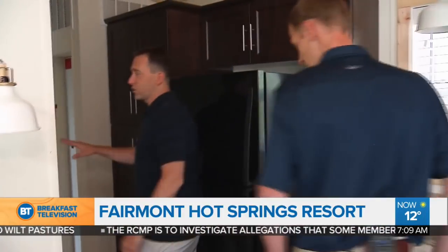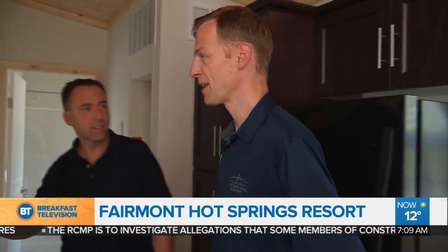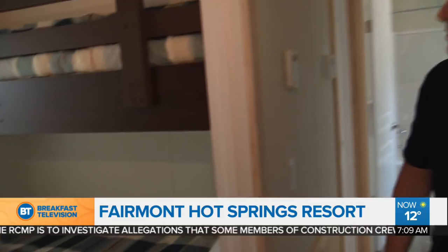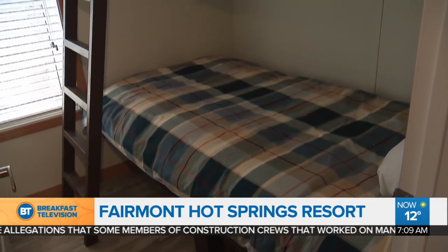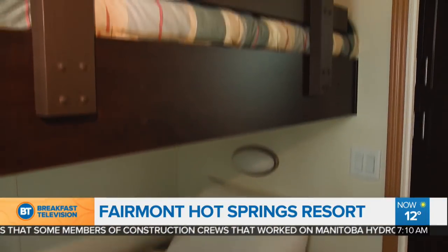Okay, so this is the first room here. I'm assuming this is probably for the kids. Yes, you're bang on. The bunk beds in here are what kids love. We find that at the hotel, and we wanted to make sure that that's in the cabins too. There's something about kids in bunk beds. They love them. They love them, absolutely.